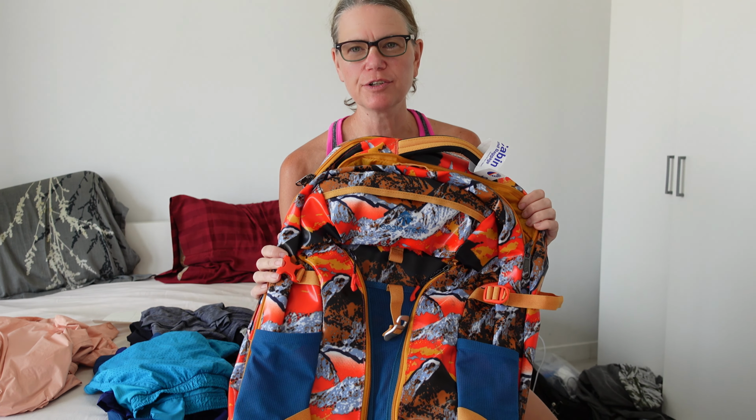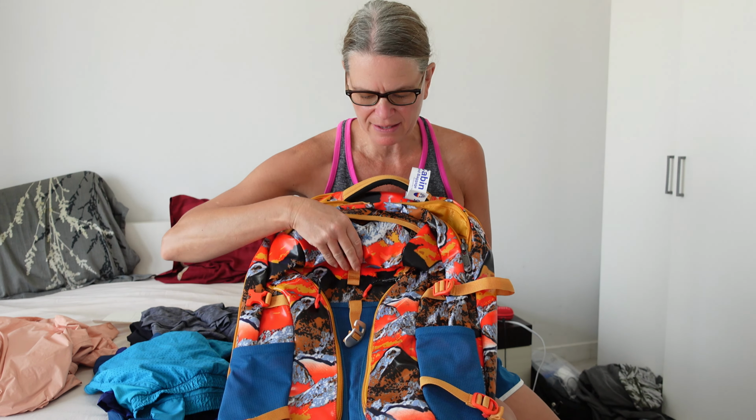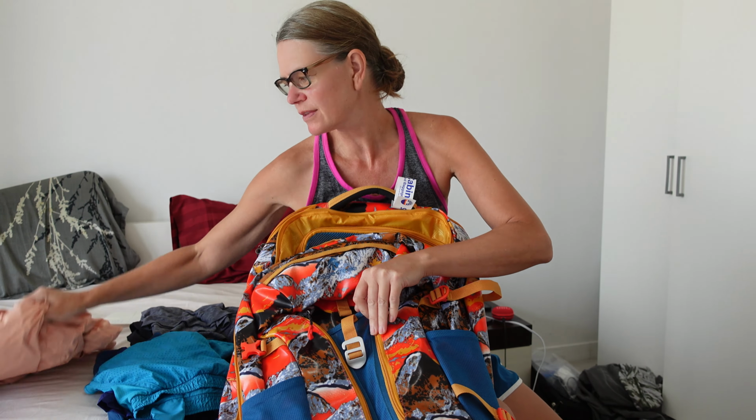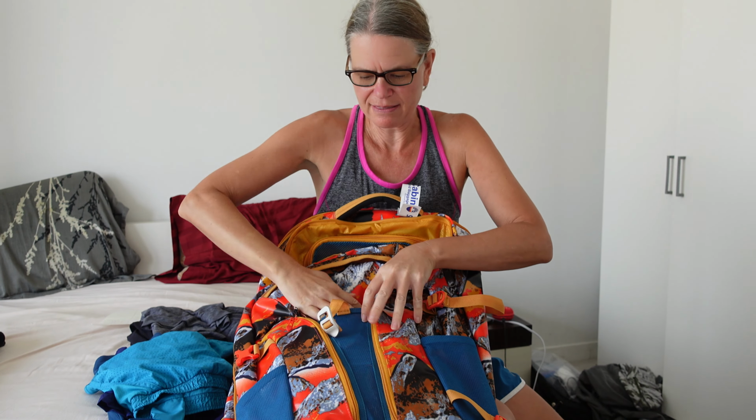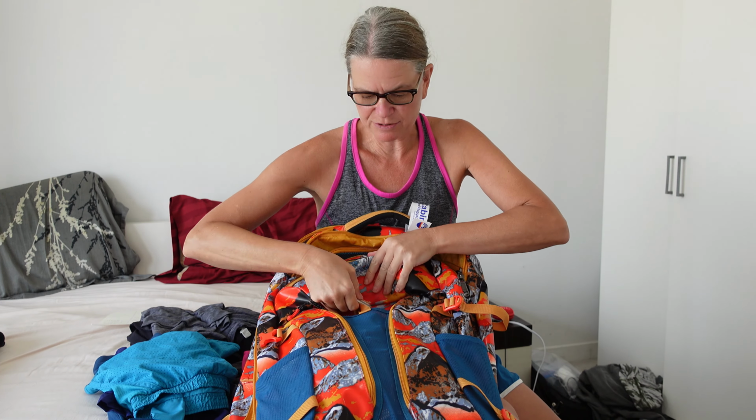So I have the Eagle Creek 40 liter. It's a bit of a different design than my husband's. He's got the Osprey. So what I love to do when I'm packing my bag is there's a pocket right on the front here, and that is where I keep my rain jacket. It just rolls up, and I put that right in there. That way I have it handy at all times, just in case we get off the airplane and it's raining. So that's where my rain jacket goes.